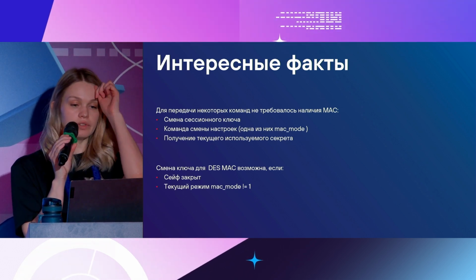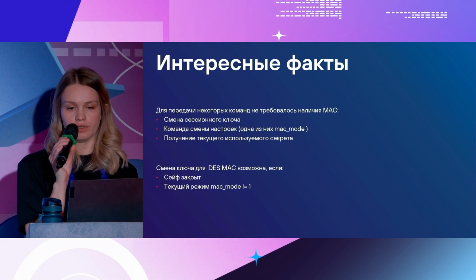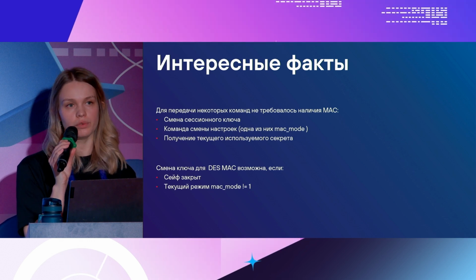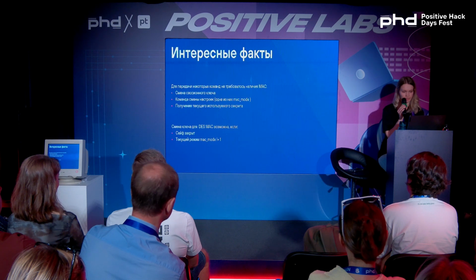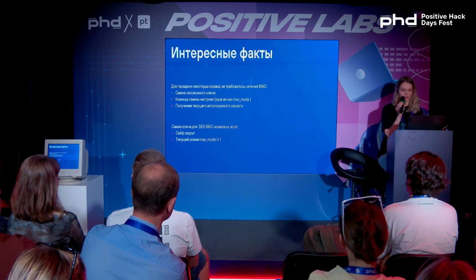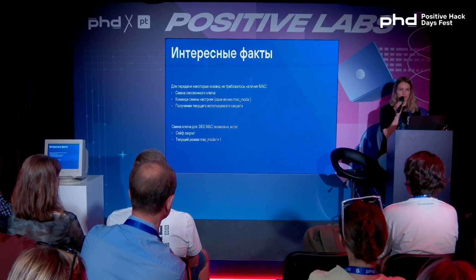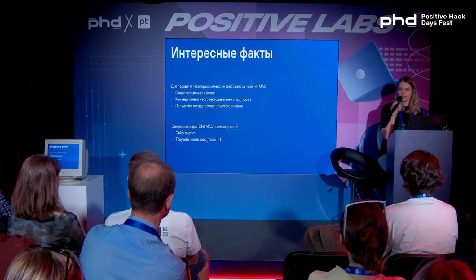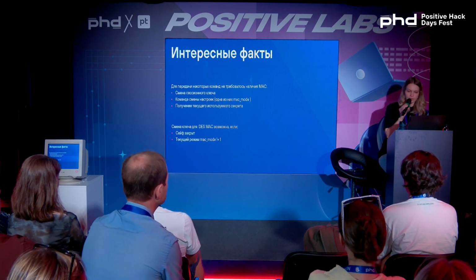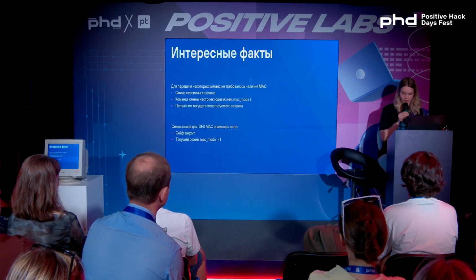The MAC authentication was not required to change the session key. The whole set of settings was changed, and the current key was obtained. When the session DESMAC key was changed, the ATM should not be in the serviceable mode. The vault should be closed. In other words, it should be out of order. And the algorithm used should not be DESMAC or DESMAC with the disabled function for the device attack.